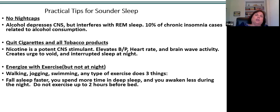Quit cigarettes, because with all tobacco products, nicotine is a potent central nervous system stimulant. Nicotine elevates your heart rate, your blood pressure, and your brainwave activity. And it creates the urge to void, and frequent urination during the night will interrupt your sleep.